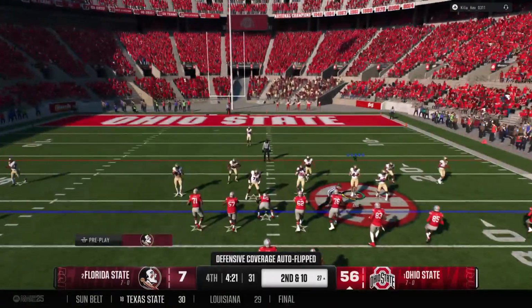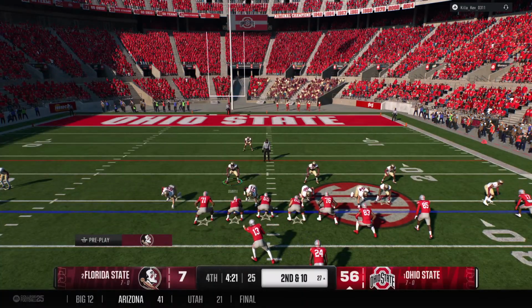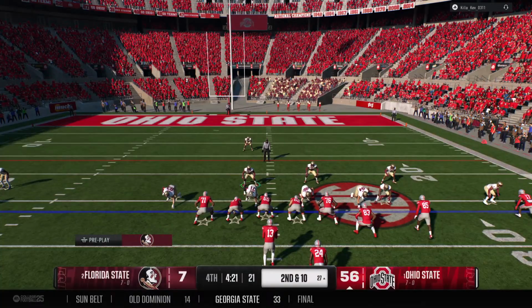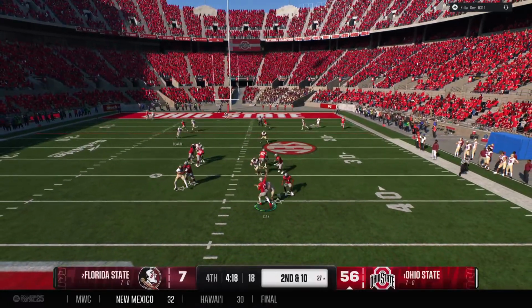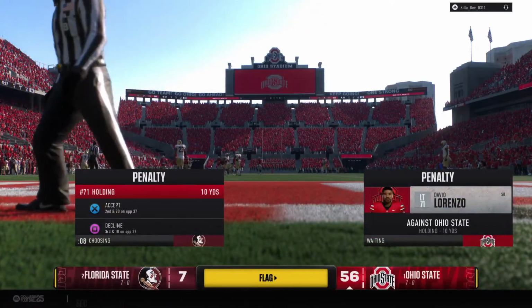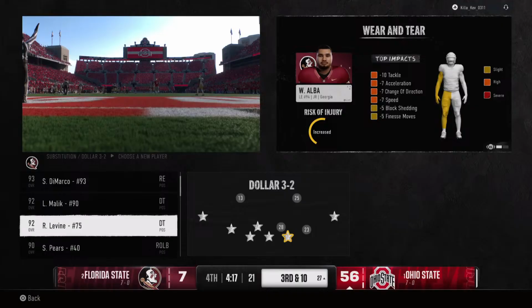So after the incompletion, it's 2nd down. Quarterback making adjustments now to what the defense is showing. Looking to pass here on 2nd down. It's incomplete. There is a marker down on the field. Let's check out that call. So the offense will decline the penalty and just take the result of that play.